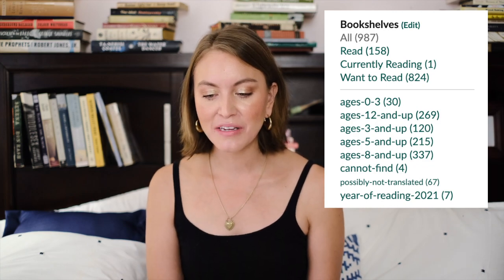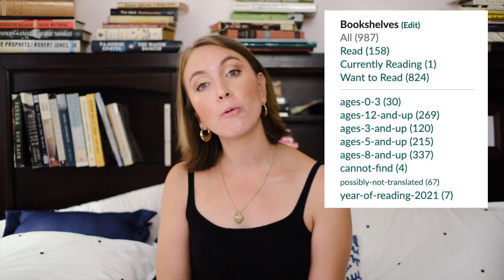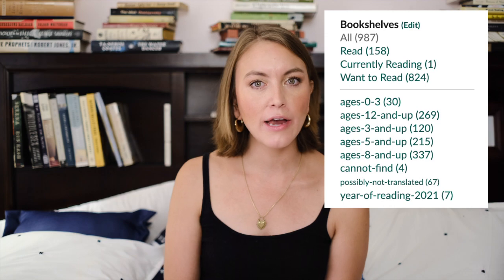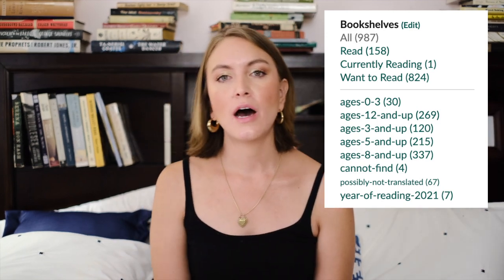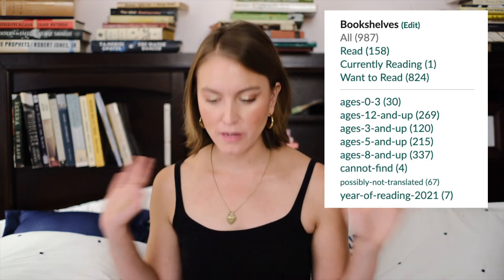That leaves the rest to read. But I do have a couple of other shelves on Goodreads to help me categorize or to put a place to books that I'm having issues with, and not emotional issues, but other issues.